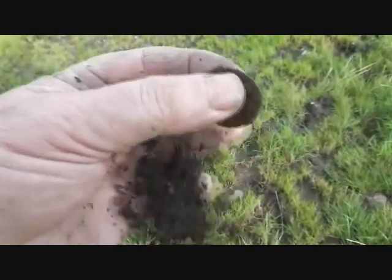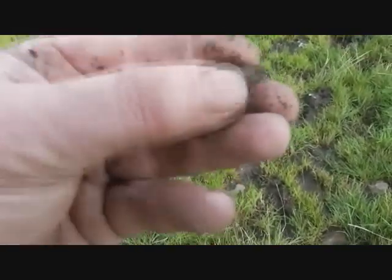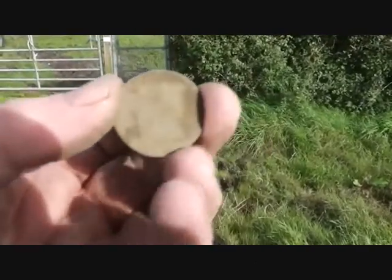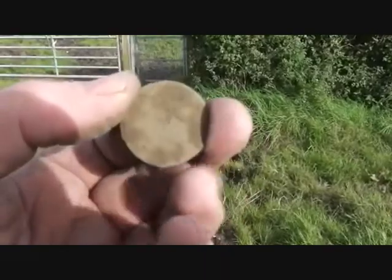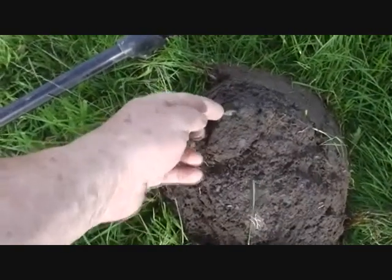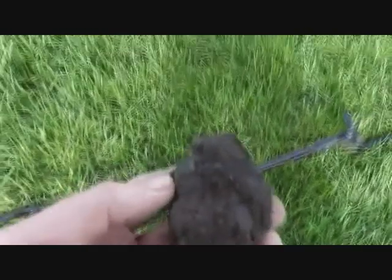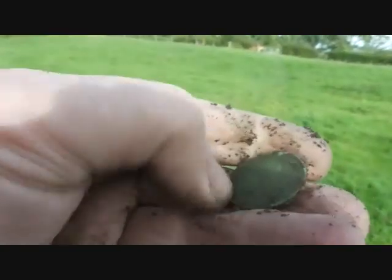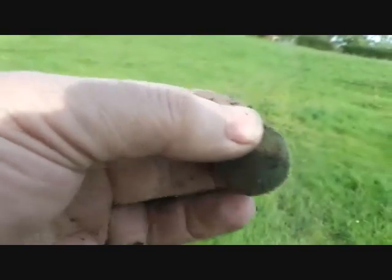Oops, oops, ooh. Oh, bear with me. Nah, nothing on it. Let's just call it a George III, yeah. About 1770. I like it when you take the plug out, and there it is. Now, is it a coin? I think so. Almost a coin ball. Ah, George V, George V halfpenny. One more.